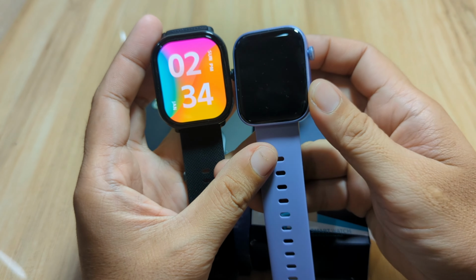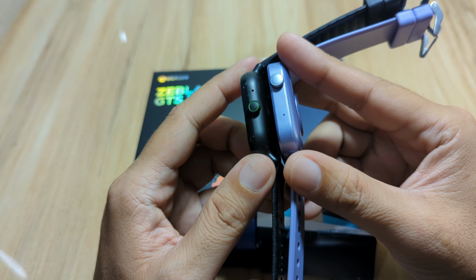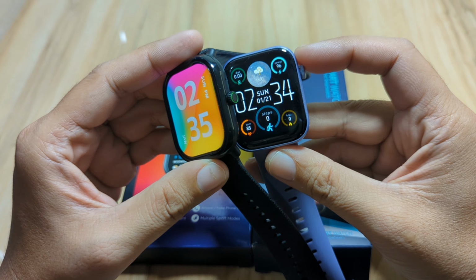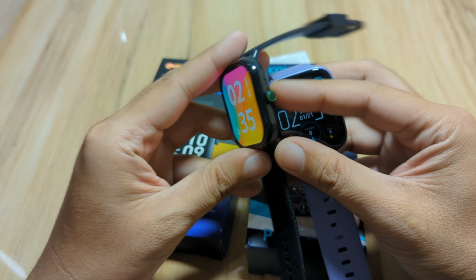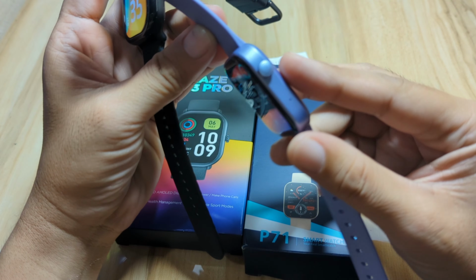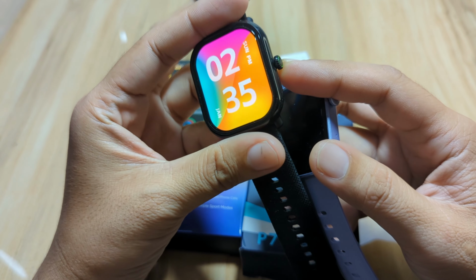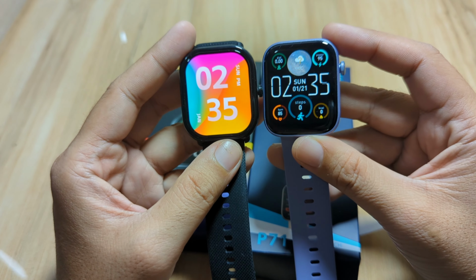So when it comes to design, both do have a sporty look, a lightweight body frame, and as you can see here, the button for the GTS 3 Pro is on the center, while for the Colmi P71 it is on the upper side. But when it comes to the design, it's different. Curve rounded for the Zeblaze GTS 3 Pro, while for the Colmi we do have a flat body frame with curved corners. PC material for the P71, while for the GTS 3 Pro we do have a PC material at the back, but a metal bezel. So both do have a beautiful screen display.